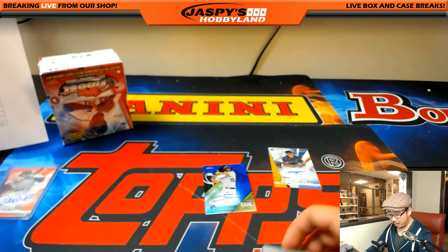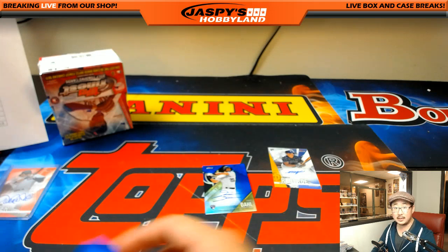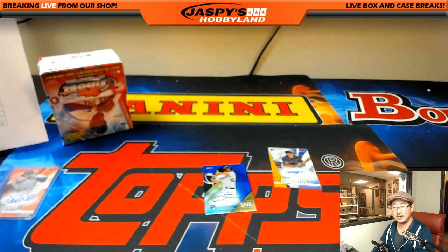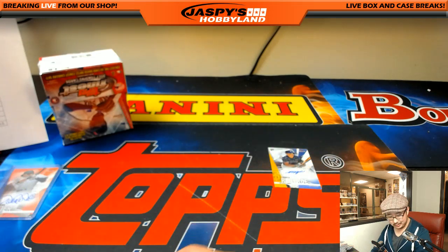All right, we're coming down to our last box, our last two autographs. So good luck to everybody. And hopefully we can find some more low-numbered parallels as well. That Derek Jeter is still stunning to me. I was just like, I'd like to pull any Jeter. Any Jeter would be fine.